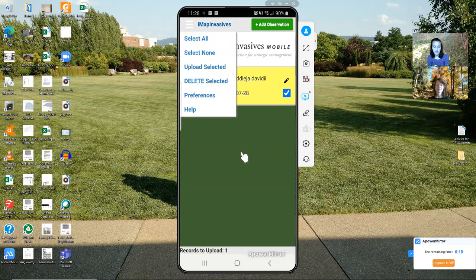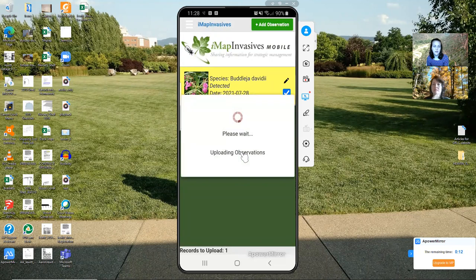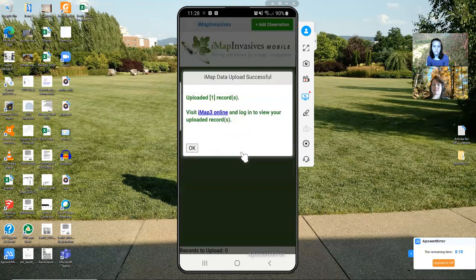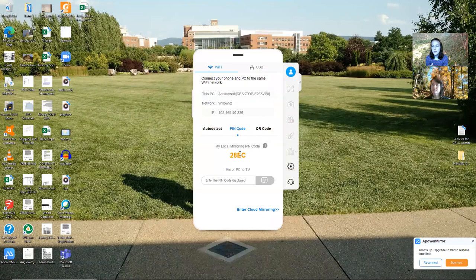If you go back up to the menu again and say upload selected, and we'll say okay, then you'll notice that record will then disappear from your home screen, and it'll tell you that the record uploaded and that it did everything that it needed to do. So you want to make sure that that record does disappear from your screen.